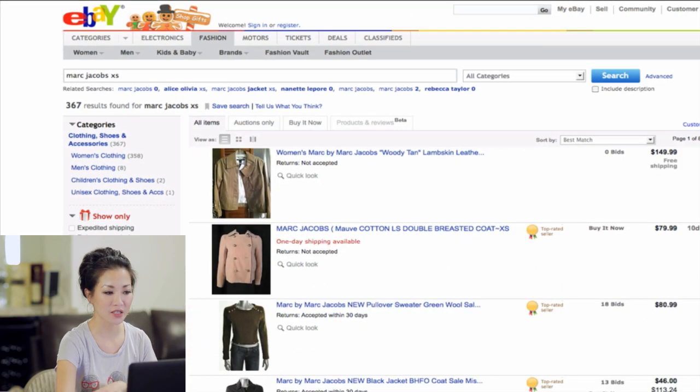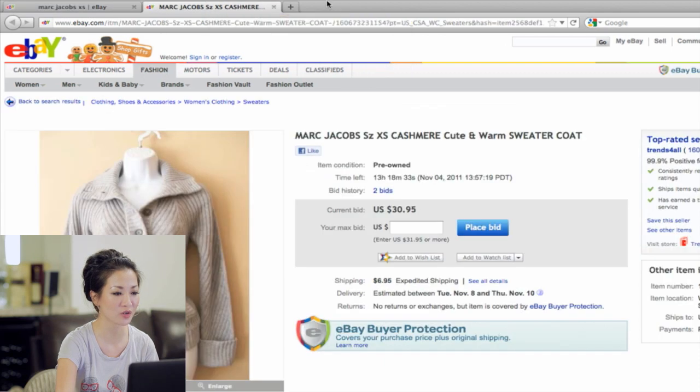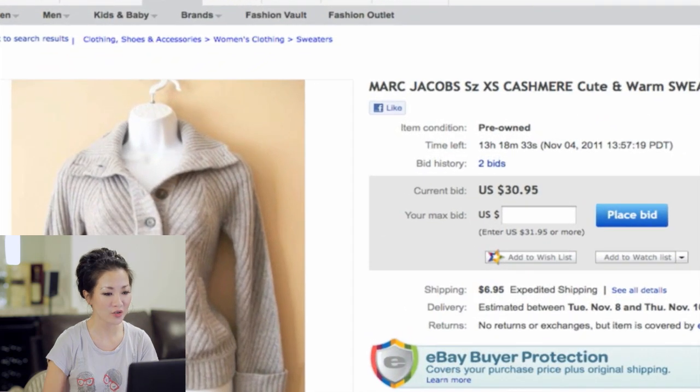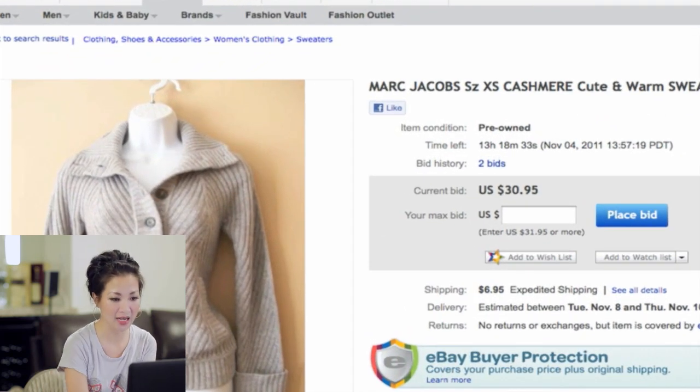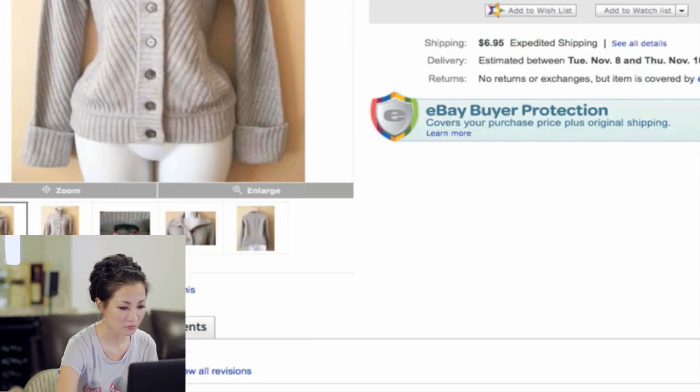Okay. And it comes up to over 300 results, and I like to just passively go through them. But we're going to skip ahead. I'm going to show you a cool sweater that I saw. This is a Marc Jacobs sweater, and it is right now at $30, and it has 13 hours left. So hopefully in less than a day we can get a really good discount on it.